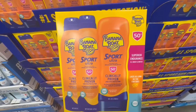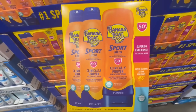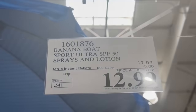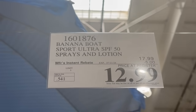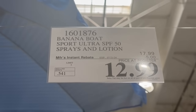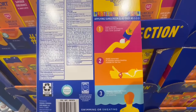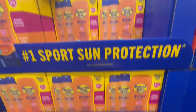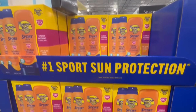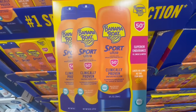And you can't forget your sunscreen for this summer. This one right here is by Banana Boat, and you have 3 of them in this box. So it's a spray and lotion combination. It normally sells for $18, but it does have $5 off until July 21st. These are not travel friendly, by the way, considering they are big in size, but they are definitely more geared towards if you have a large family or if you'll be taking a family vacation anytime soon.